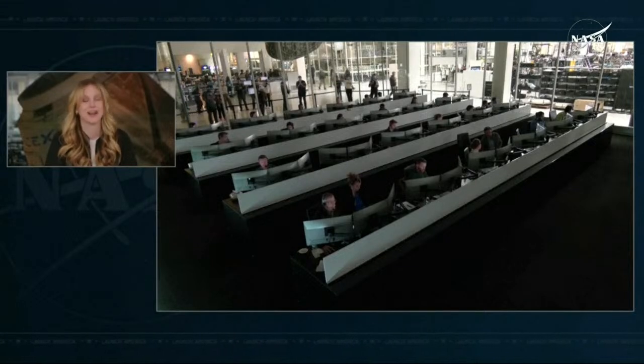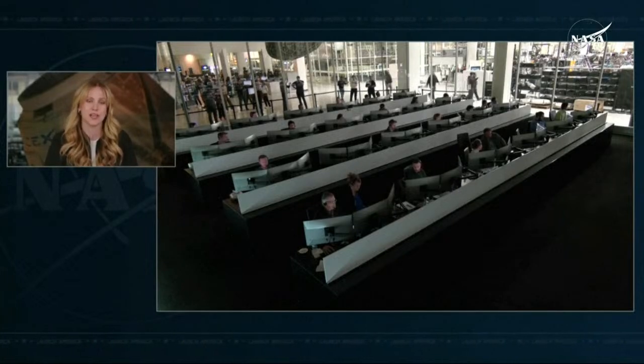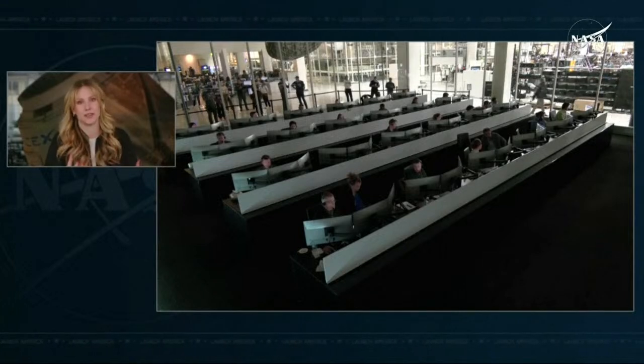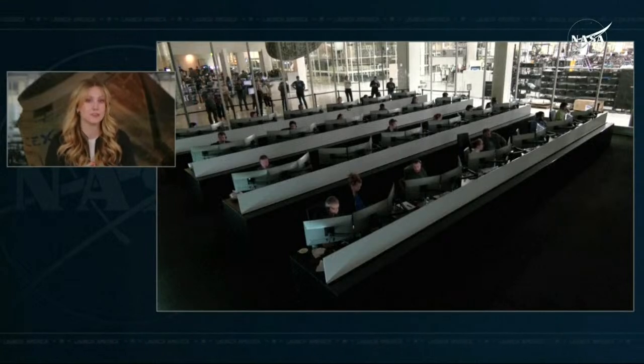It's one of my favorite moments of return sequences, when we get to see the drogue parachutes. We'll see the drogues come out. Those drogues will help slow the vehicle down to about 119 miles per hour. And then that is when the main parachutes will come out from the Dragon spacecraft, and then ultimately end in splashdown.